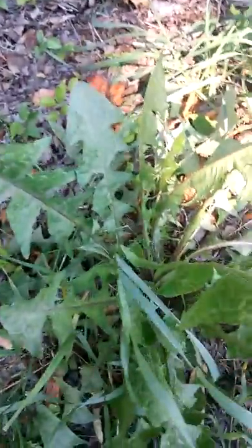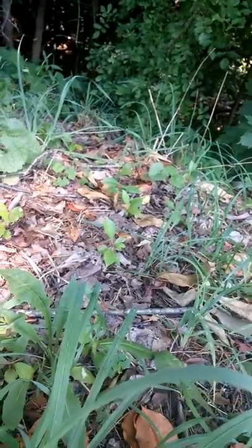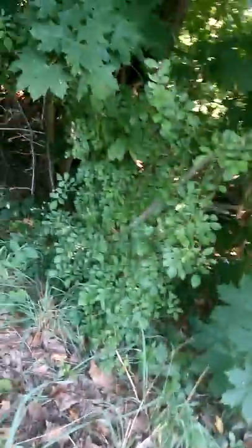And I'm not really familiar. This is wood sorrel. I'm not too familiar with, you know, a lot of the advanced other plants. Like, for instance, this. This is probably edible. I just don't know what that is, so.